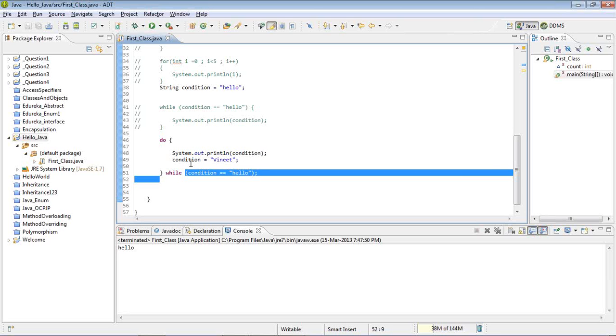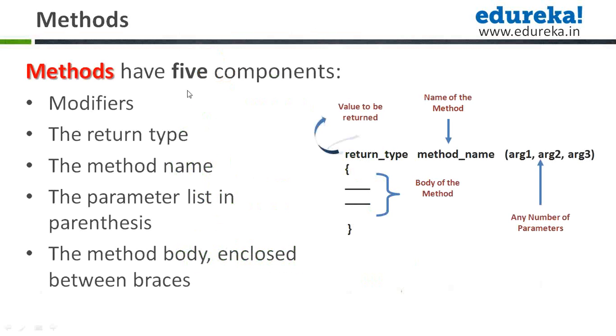Okay. No, Karthikeyan, you cannot increment a string value. Okay, and yes, you're right. Okay, then quickly getting back, we are done with loops now.